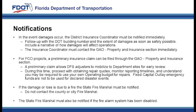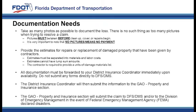As a reminder, the state fire marshal must also be notified if the fire alarm system has been disabled at any time before, during, or after an event. So let's talk about documentation needs.